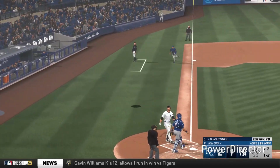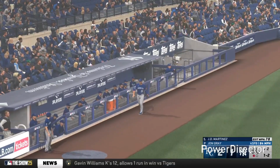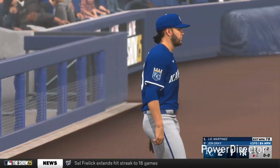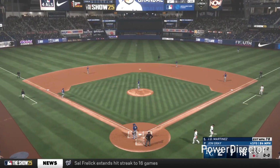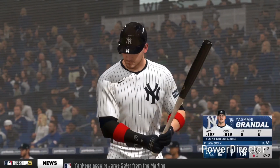Popped up to the left, into foul ground. Has room, and he makes the catch. Good hard fastball up in the zone right there. They look really good coming in, but so hard to get on top of as a hitter. Yasmani Grandal up to hit.